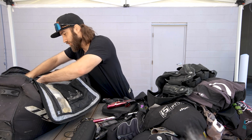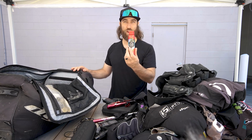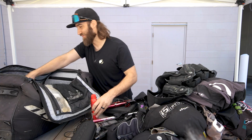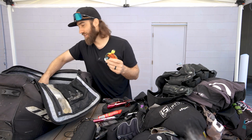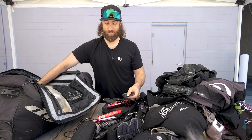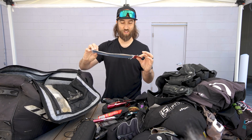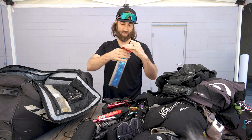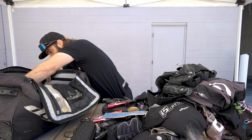Real. It's real. Body spray. I stink. So I need this to cover up my stink after I play. Backup rain lid if it ever rains. This isn't an old throwback. Look at this, monkey with a gun, serial killer's headband. I don't know whose this is, but I have it in my gear bag. What else we got here?